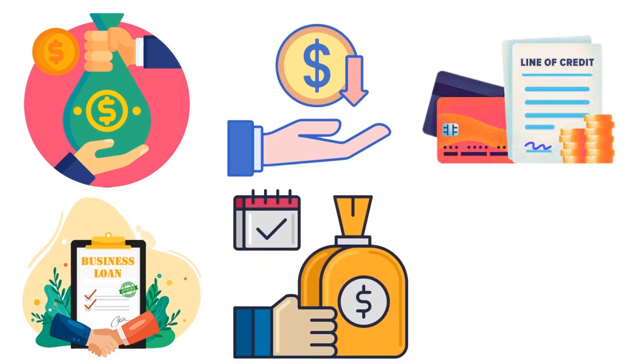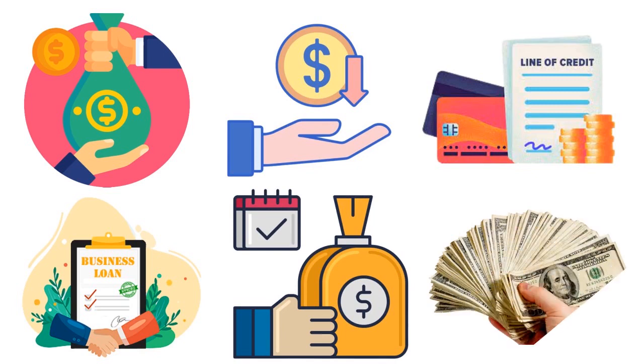This is kind of cool because then you can actually borrow a little more, because this is an amount of money you can tap into. So you also have SBA 7(a).